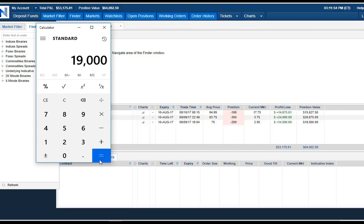So that's how much money I will get when the position expires in the S&P below 25.50. So $19,000 payout. And I actually paid, like I said, if my average price is $94.99, that means I paid 100 minus $94.99. Okay, easy math, 501, times 190, because that's how many contracts I have. So $951 plus commissions, which is roughly $1,000. Commissions on 190 contracts is $50, so roughly $1,000. I'm going to return $18,000 on a $1,000 investment on that trade.